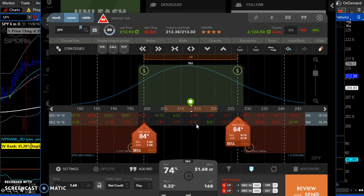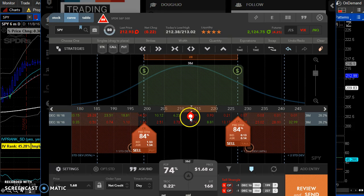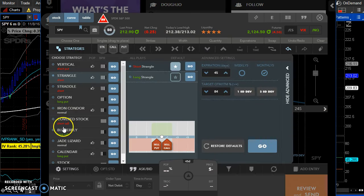All right. Now, if you click on this button right here, it says your risk is undefined, because what happens is if this finishes below this amount, you owe that person 100 shares of stock. If it goes above this amount, opposite, right? So technically it could go to 0 and it could go to infinity. So that's why you can't do this in an IRA. If you do have an IRA, you want to clear this, you want to do this real quick, do a standard golden gecko, you can do this.